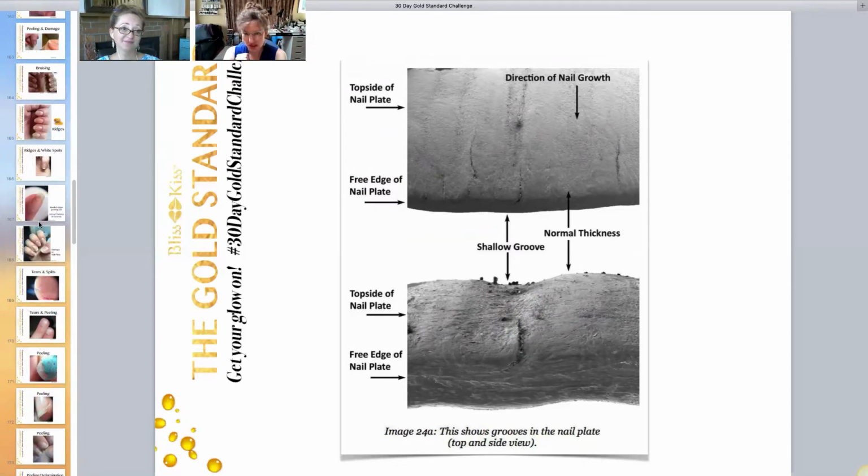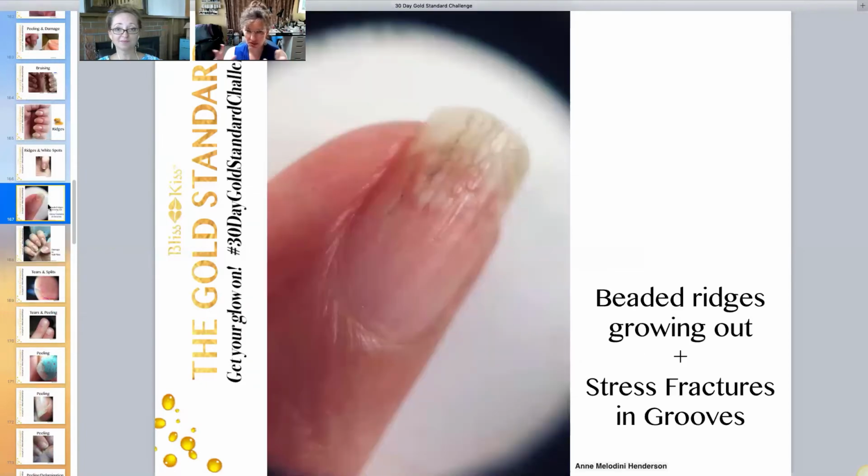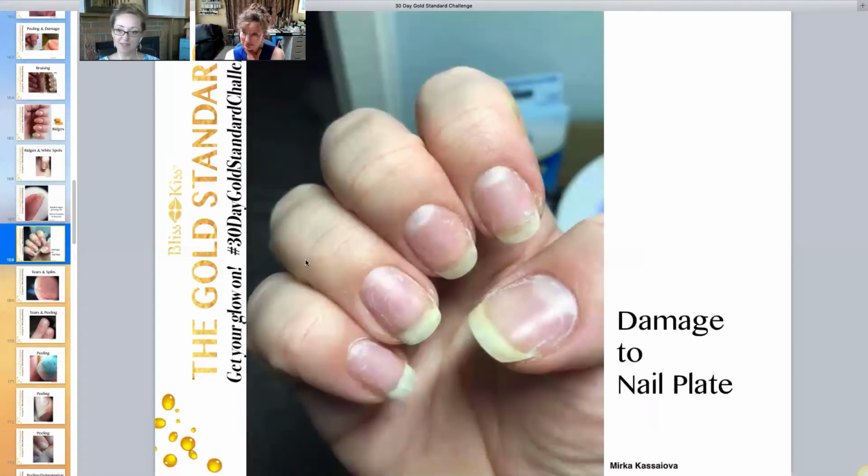Yeah, and your nails can only handle so much stress of going this way and backwards. It's physics. And then damage to the nail plate. Damage happens to trees. It could be too much heavy snowfall. It could be a big windstorm. It could be whatever. In our lives, we have our own windstorms.